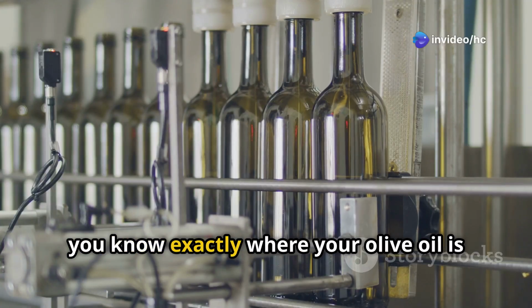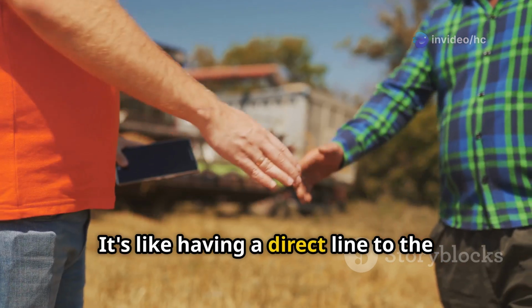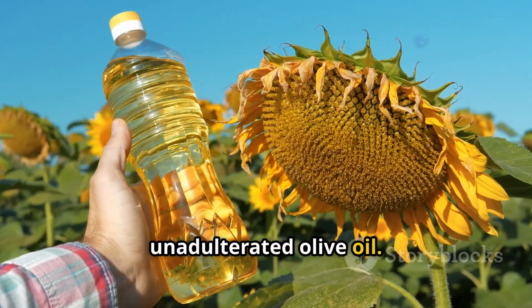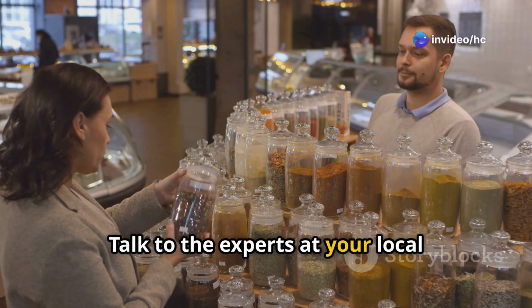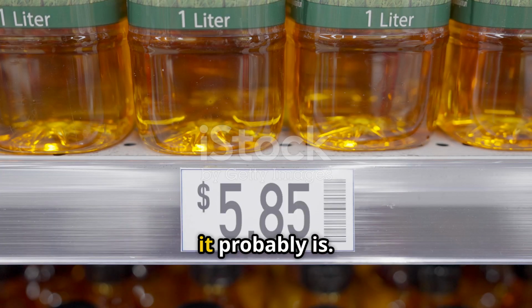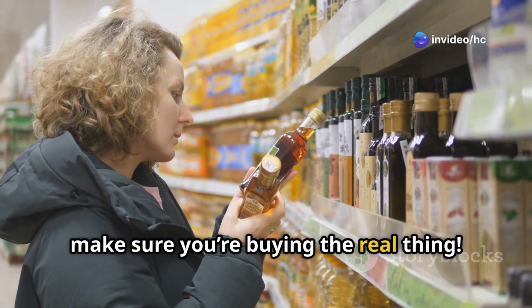Another option is to buy directly from certified producers or farms. This way, you know exactly where your olive oil is coming from and how it's been produced. It's like having a direct line to the source. No middlemen, no shady dealings, just pure, unadulterated olive oil. Finally, don't be afraid to ask questions. Talk to the experts at your local specialty food store or farmer's market. Remember, if the price seems too good to be true, it probably is. Now that you know the truth, make sure you're buying the real thing.